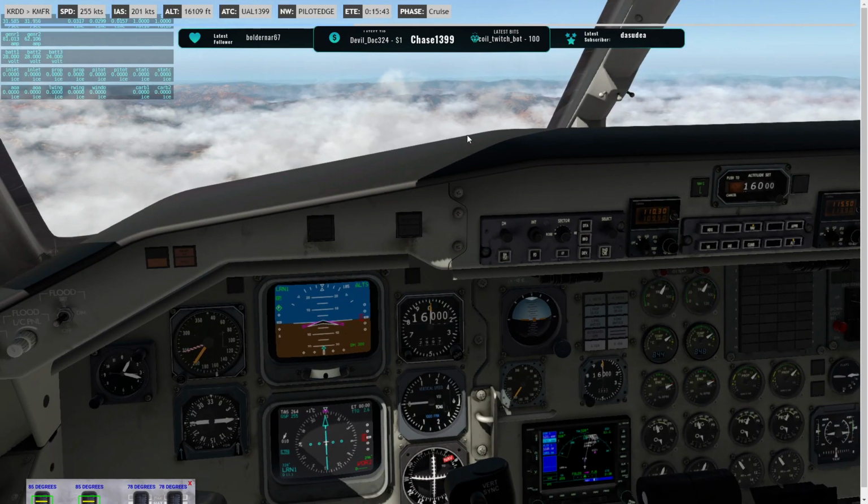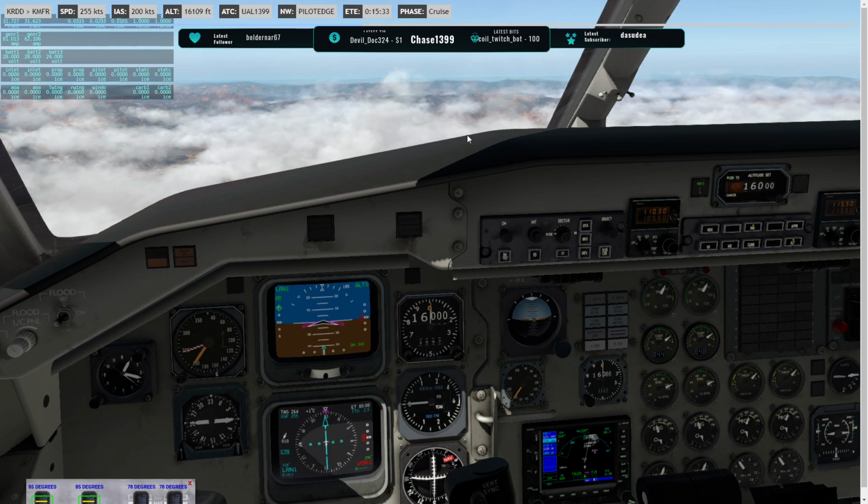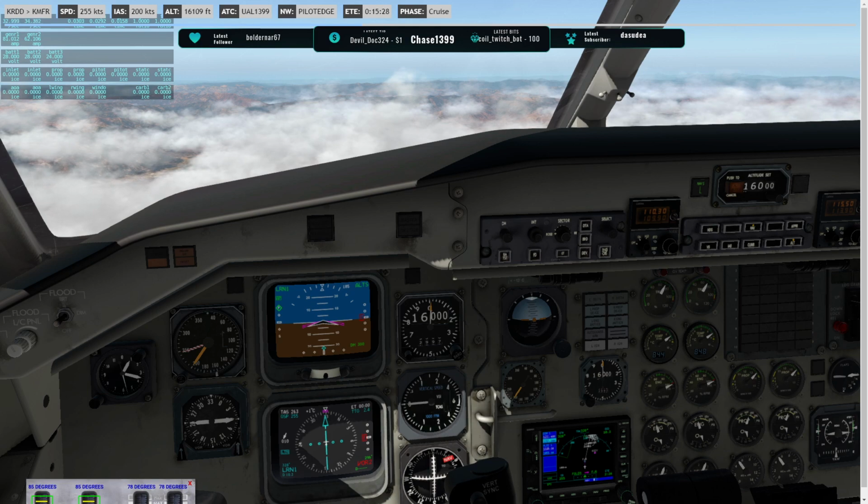Commuter 4314, El Paso clearance is cleared to Denver Airport. Lat V3 departure, Chisholm, then as filed. Climb via the SID, except maintain 17,000. Squawk 2536.